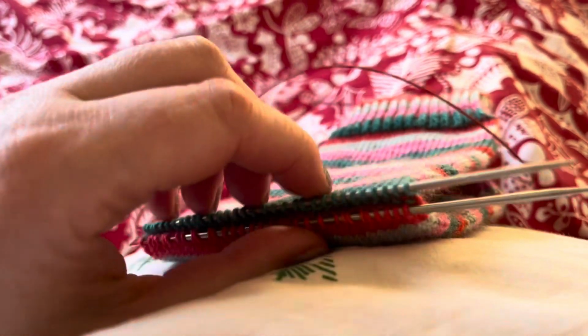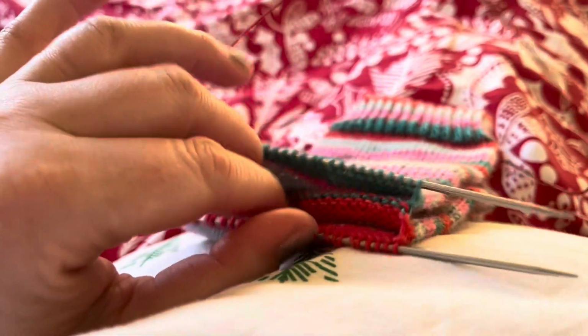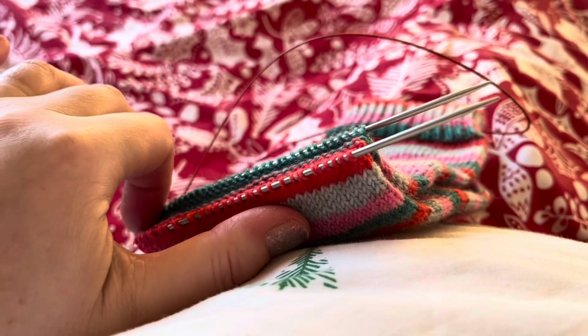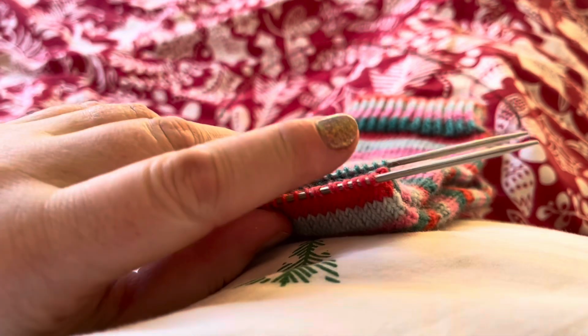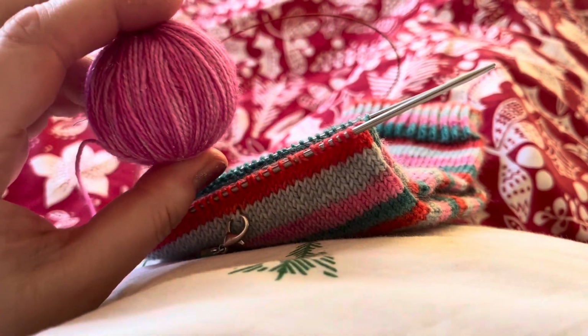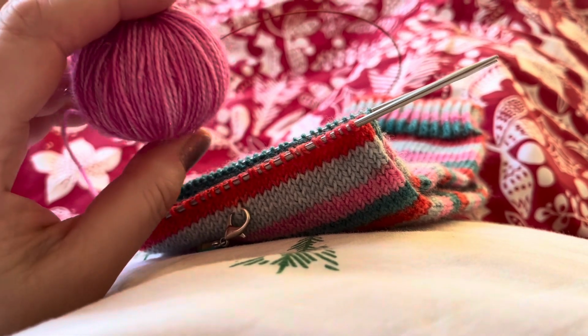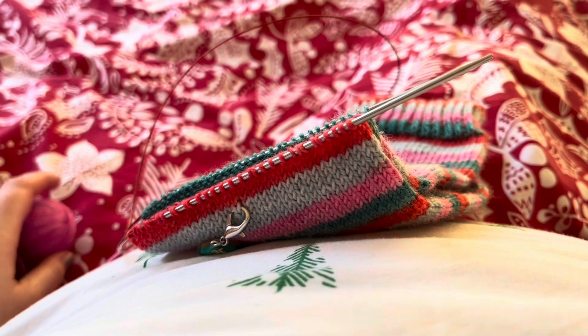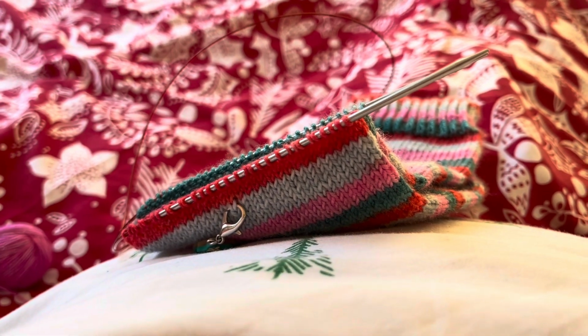So I picked up the stitches for the heel this morning and took the waste yarn out. So I'm going to start knitting the heel now, and hopefully I might get this done by the end of today with a little bit of luck. So I'll show you.